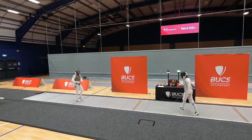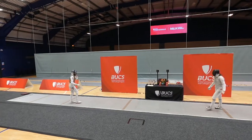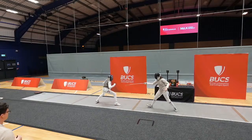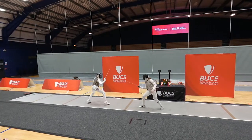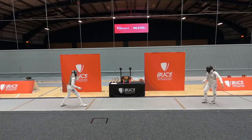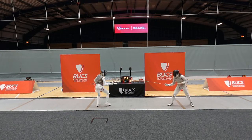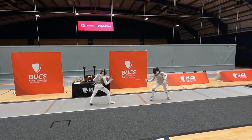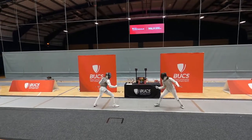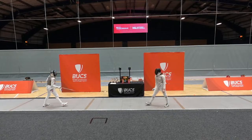It's a parry riposte, so Zoe blocked the blade and got the right of way before hitting off target, so that's anywhere that's not on the shiny. And that's represented by the white light. Yep. It's a nice attack. Very nice. Attack off target there, so it's just hit her on the arm instead of on the torso.